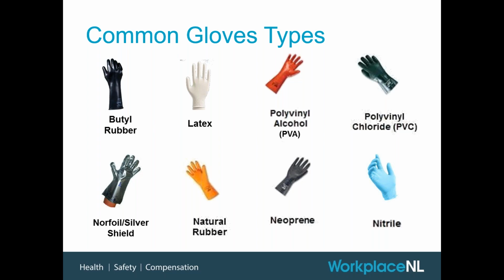Then there's natural rubber gloves, which provide protection for bases, alcohols, and dilute water solutions. You may hear them referred to as electrician's gloves. They are low cost and they do provide some dexterity. They are not resistant against most chemicals, and they do have some allergenic components. So workers who use these gloves, again, are at risk for developing contact dermatitis.